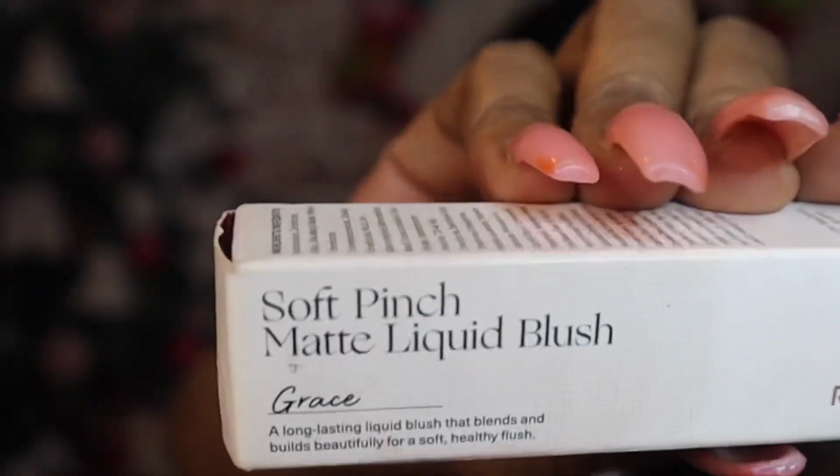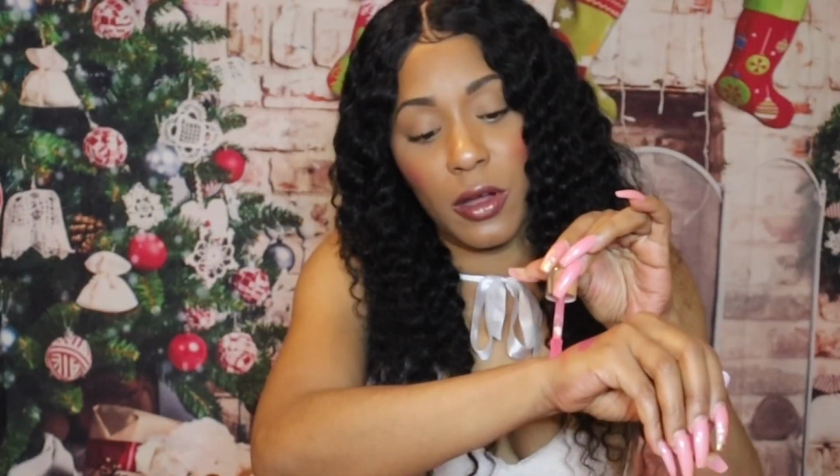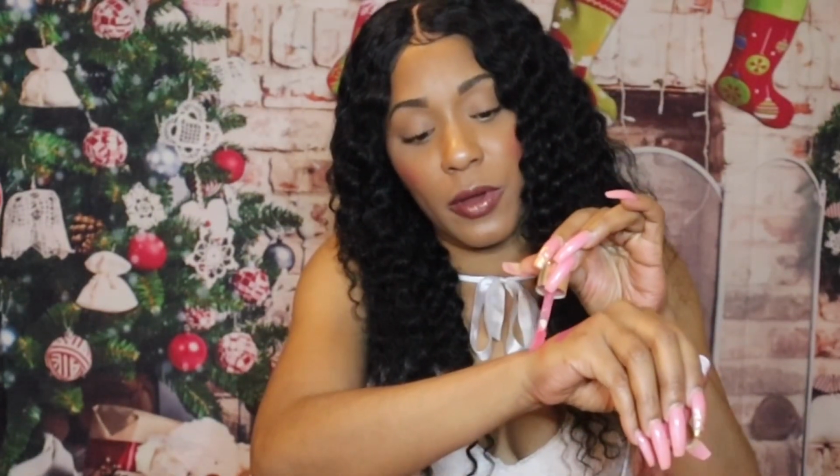Up next, I have from Rare Beauty, and this is the Soft Pinch Matte Liquid Blush. This is a liquid matte blush. It's in this beautiful pink shade, Grace. Liquid blushes are great for everyone.